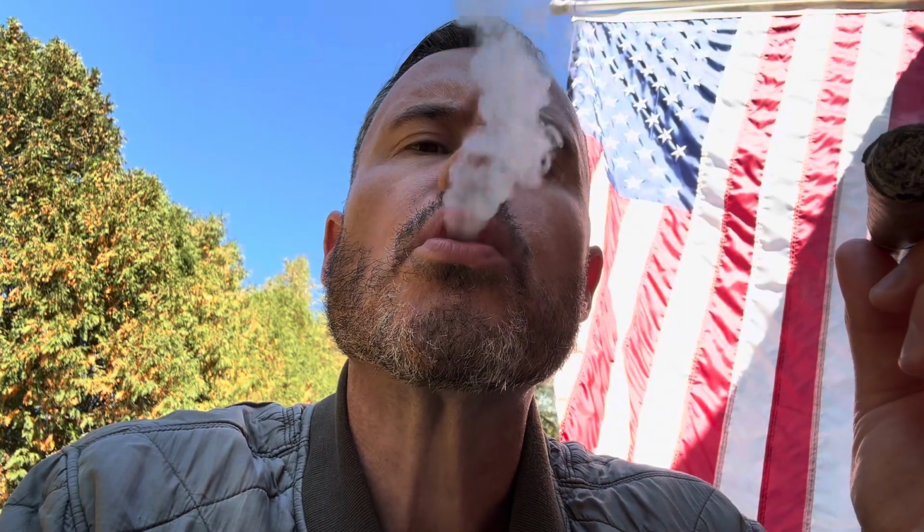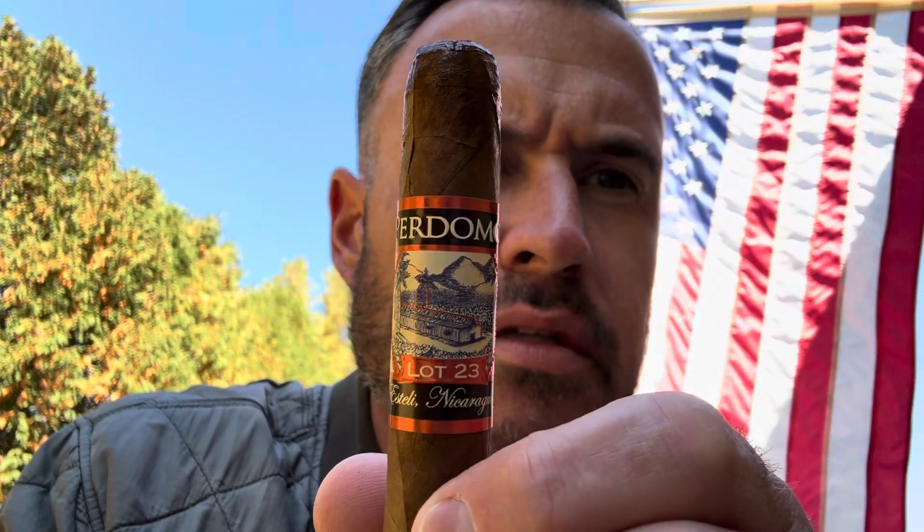Getting almost nothing on the retro. It's very, very mild on the retro. This is a nice cigar for somebody that doesn't want something intense. And being sun-grown, I thought we were going to get intensity, spice, and it's really interesting. I wonder how the Connecticut's going to be. That's the last one I have, the Connecticut Lot 23.